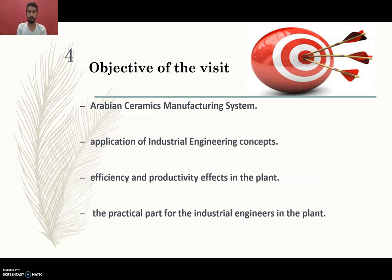Objective of the visit. The goal of the visit was to learn about the ceramic manufacturing system and understand the whole process, how effective the efficiency and the productivity of the plant are. Also to observe particular parts of the industrial engineering in the plant. Now my friend Ziad will talk about the expected findings.